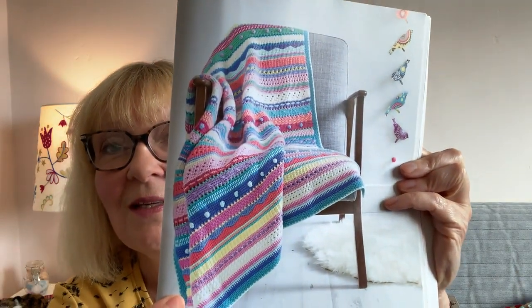So I'm new to it, so obviously I've decided I wanted to do the most complicated pattern in the book, which was the sampler blanket, which I just think is beautiful.